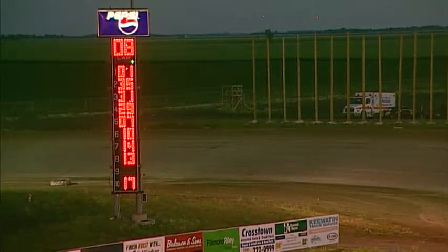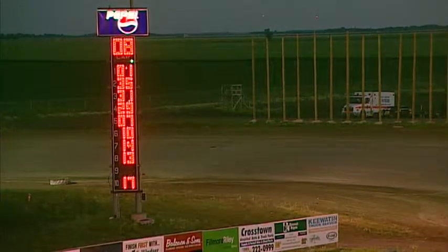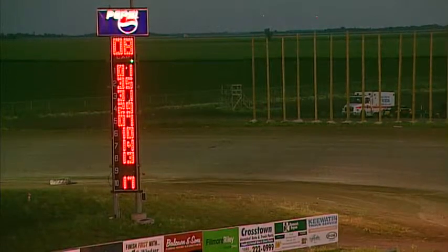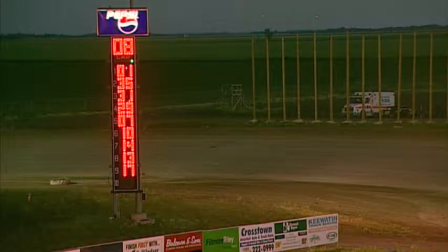That is a brand new 2012 Henchcraft chassis, as is the leader. Now, Wally Butler has looked awful fast at times here and has actually had to work his way through the pack to get to the 2nd spot. So Wally Butler started in the 5th starting position, is now 2nd. Soren started on the front row and is leading. So we'll see if Chris Soren can hold back Wally Butler in the 35W.